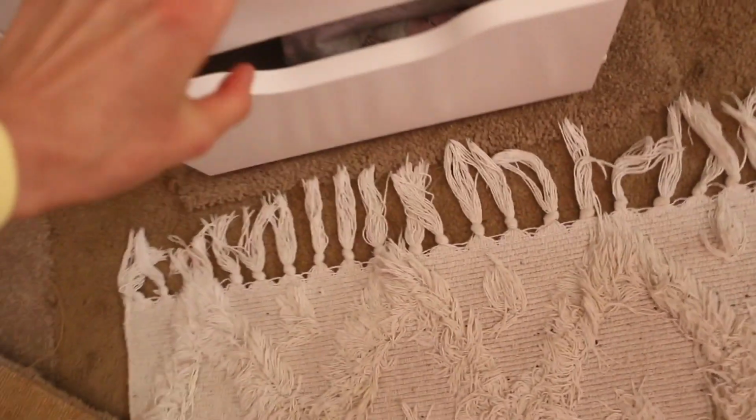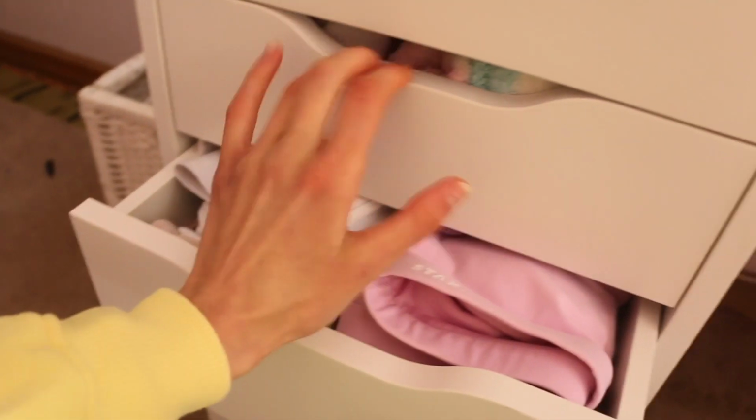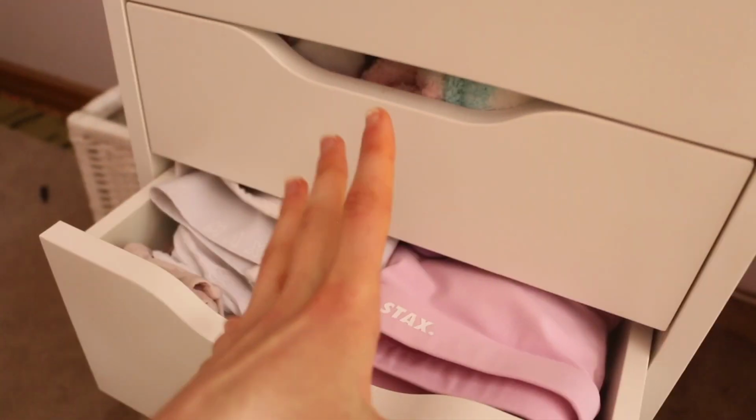The clothes from there into here. The only thing I left were the pajamas that I'm obviously going to wear tonight. But so far, these two drawers are completely empty. Now it's time to sort out this drawer and this drawer, which I think I might put in a smaller basket because it's just socks and underwear and stuff.